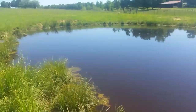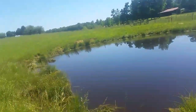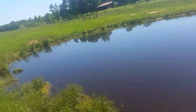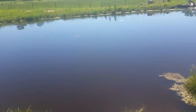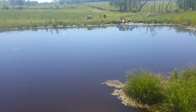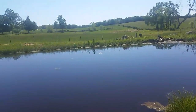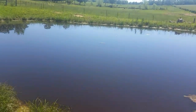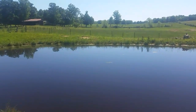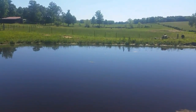Alright, well we're here at the pond, and I'm gonna add some pond water to the cooler with the fish to get them acclimated to the pond water, and then we'll start putting them in there. I'll start recording again when we get there, when we start putting the fish back in, and so stay tuned for that.